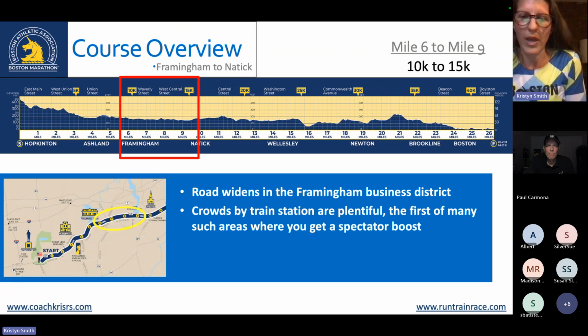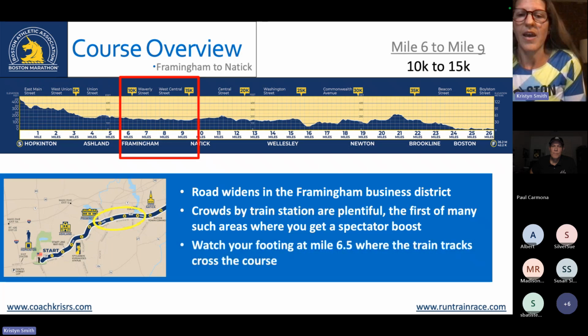You run right by the Framingham train station, which is on the commuter rail line. If you have spectators who want to see you at the beginning of the course, this is a perfect place because it'll let them out right on the course itself. And even if it's not your spectator, you're going to see a lot of spectators in this area because it is so easy to get to.